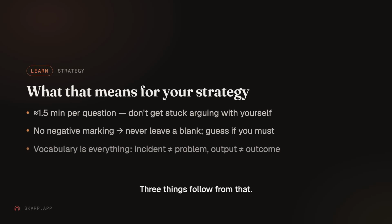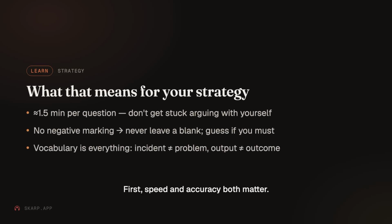Three things follow from that. First, speed and accuracy both matter. 40 questions in 60 minutes is about 1.5 minutes each, so you cannot spend 5 minutes arguing with yourself over one scenario. Second, because there is no negative marking, you never leave a question blank. Worst case, you make an educated guess.